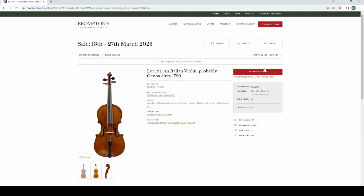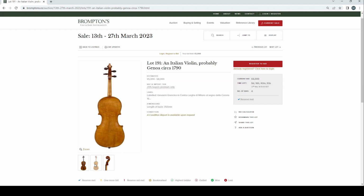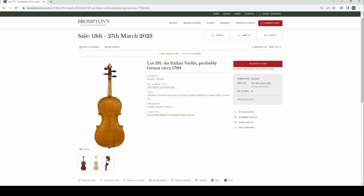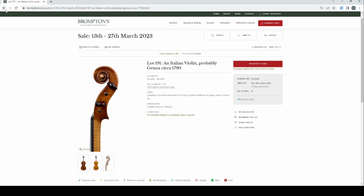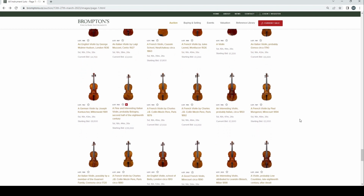An Italian violin, probably Genoa, circa 1790. 4 bids on that with a Grancino label. Interesting instrument there. A nice wood choice on that. Yeah, very curious. Ooh, I think something funny went on there. I think we're running out of battery, but carry on. Let's see what else we got.